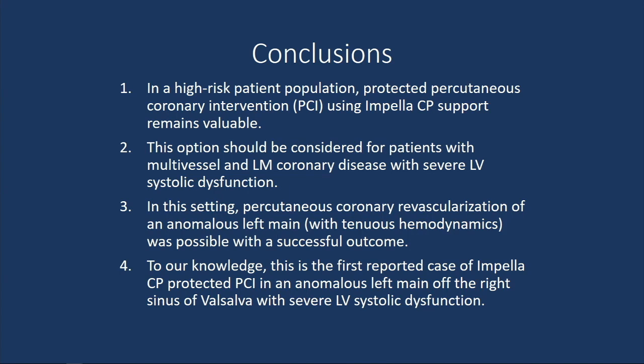I'm curious if the decision would have been different had the left main been intra-arterial. I would hope so. Yeah. I would say definitely. Yeah.